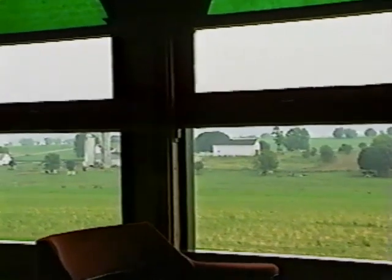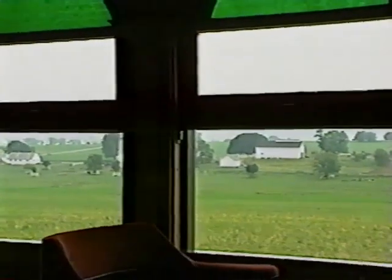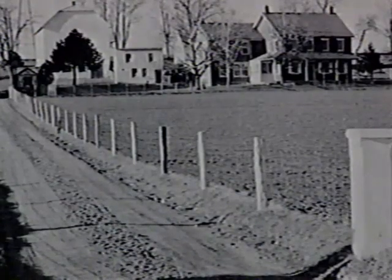The big farm coming into view in the valley off to the right is a typical Lancaster County Amish farm. Neat, clean, but very plain. No carpets, just a few curtains upstairs. No radio, television, or telephone. In fact, no electricity.